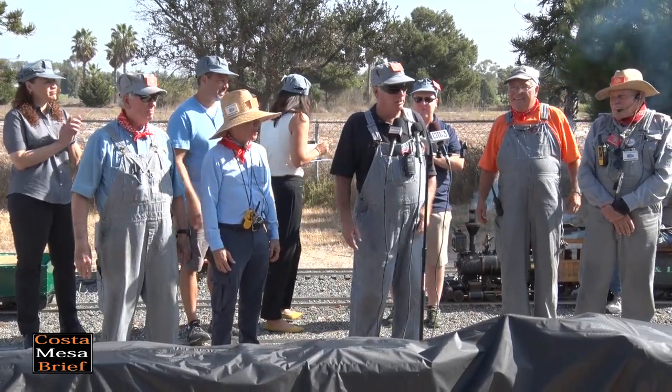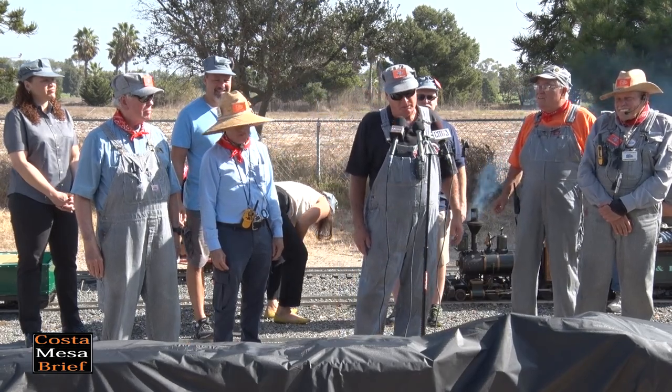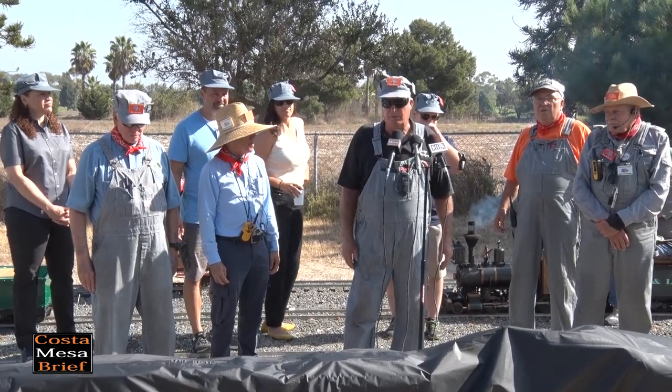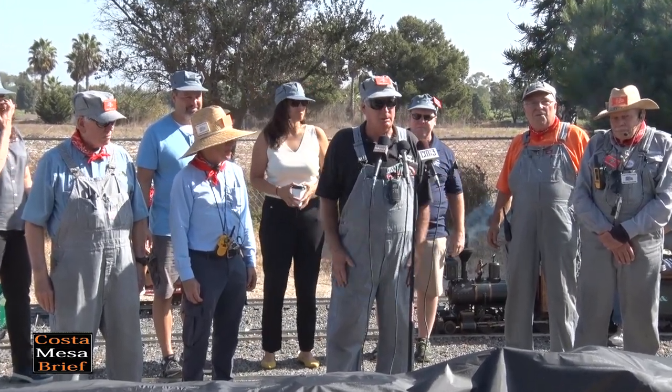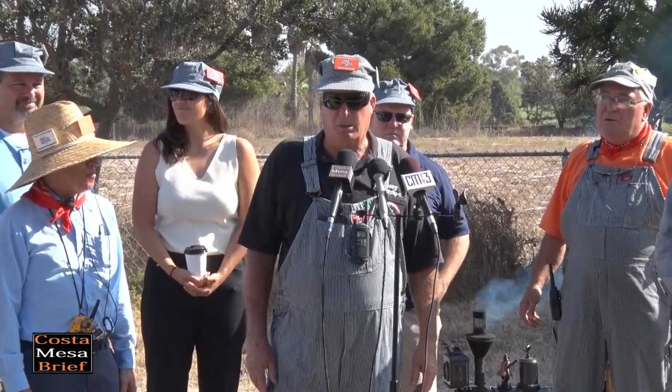He's the guy that allowed us to buy this. So this is a very unique time for us. It's been over 10 years since we've had a new locomotive, and we finally got one delivered. It was actually built here in the U.S.A., built by a company called the Train Works in Sutherland, Oregon.